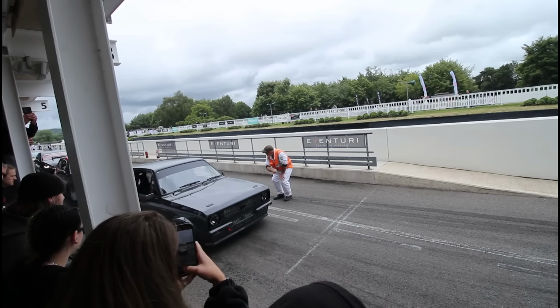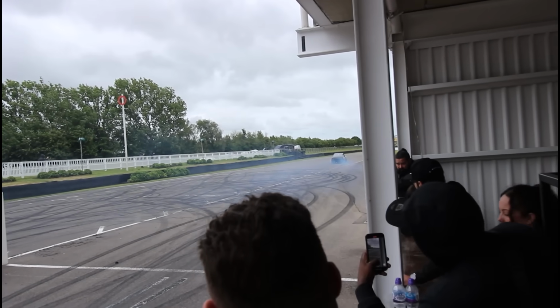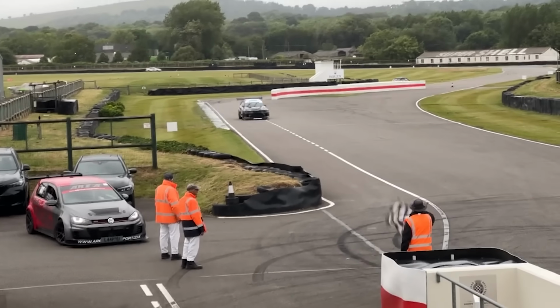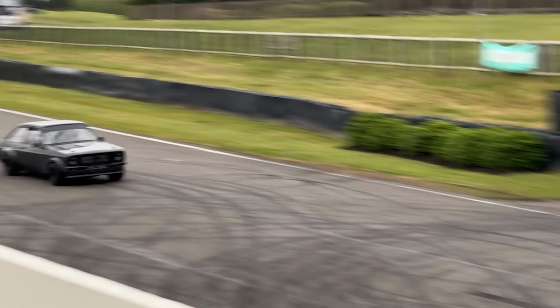I think they liked Lawrence's driving style, so they had a few words with him. It was mostly down to the noise that he was making. Obviously he's still got the external wastegate, so I think later on we're going to have to try and reroute that into the downpipe. But yeah, it was predominantly noise issues with Lawrence, not so much his driving style. I think the crowd was enjoying his spirited driving.